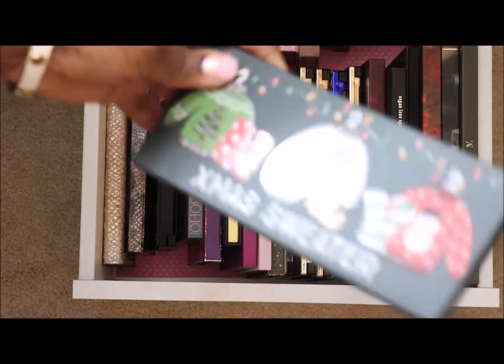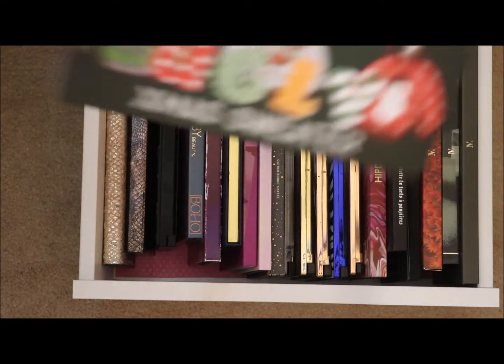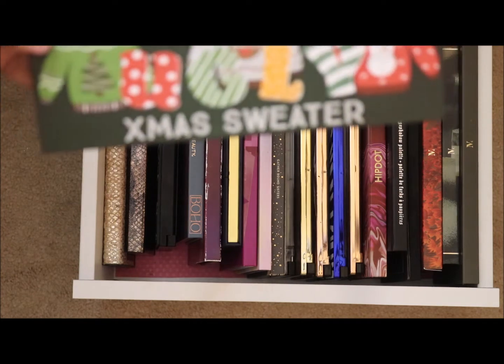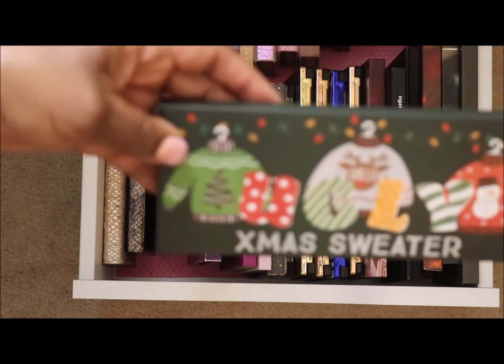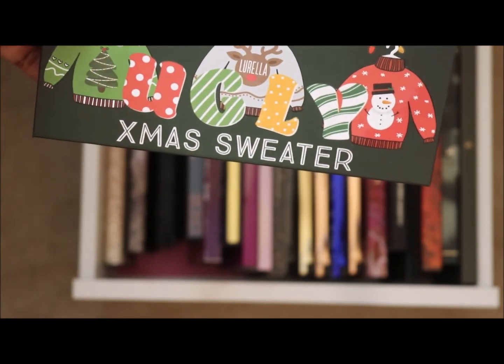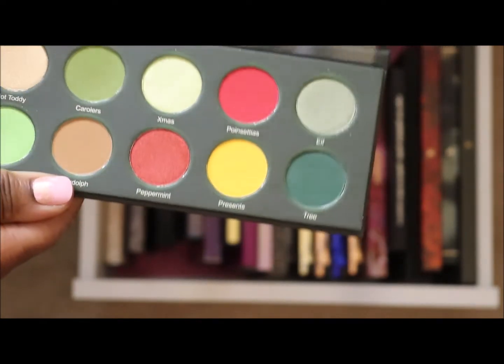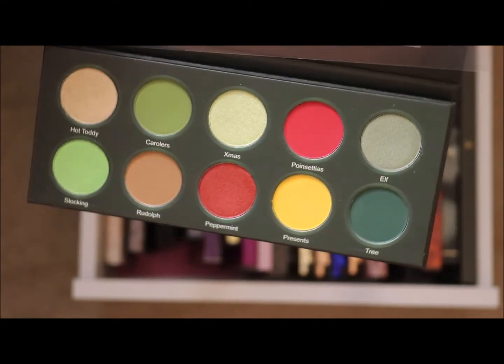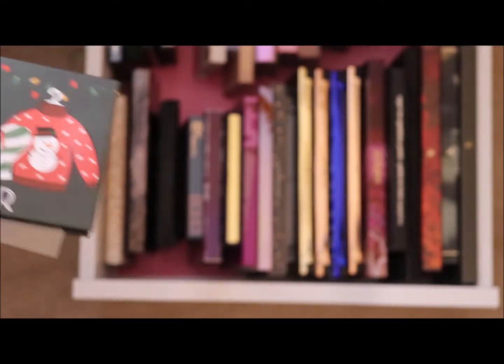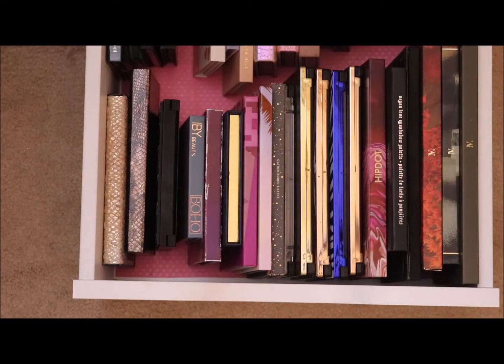This palette is from Lorella, and it's one of the palettes I purchased without being a part of the subscription box. So it's the Ugly Christmas Sweater or Xmas Sweater palette, and it has your typical Christmas colors right there. Lots of green. So it's really a lot of greens going on here this month. So I'm going to put that Viseart palette back and save it for later on, because those are 2 green palettes.